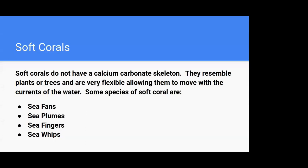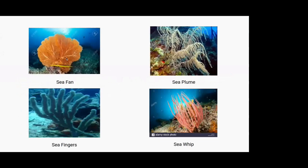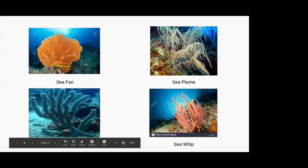So sea fans, I think the majority of everybody is familiar with sea fans. This first picture right here is a sea fan, a big, beautiful orange sea fan. And then we have a sea plume. The sea plume looks like feathers to me, like those Mardi Gras or Junkanoo feathers that they use for parades. That's a sea plume. And then we have sea fingers. This looks like a monster hand or something.